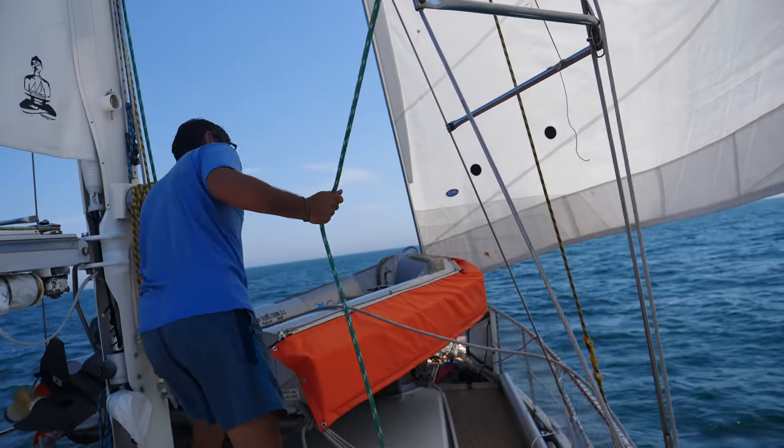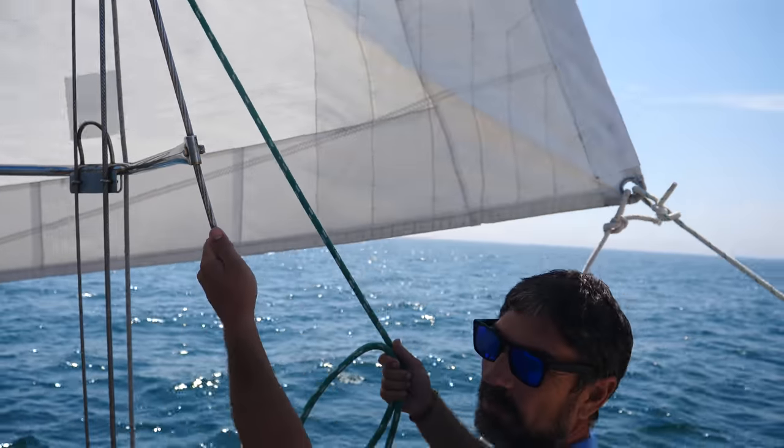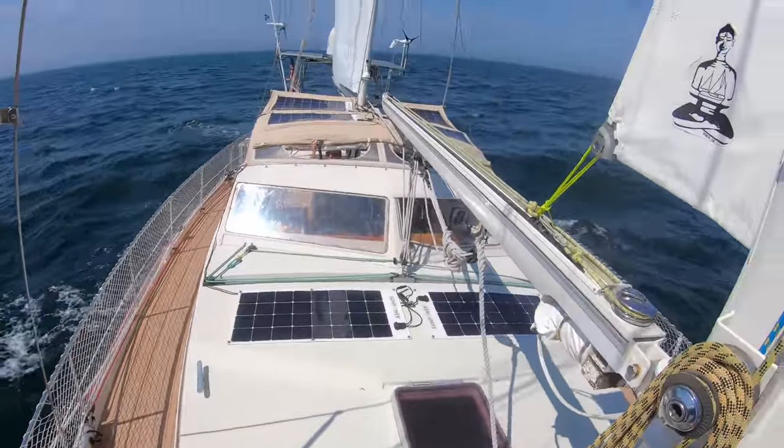What's the plan here? I'm gonna try to fly the spinnaker. Oh! The wind's pretty light. Alright, I'm gonna start hoisting.